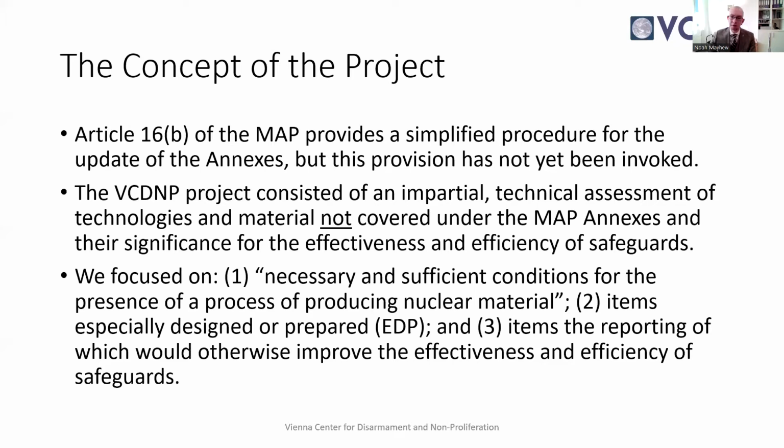We also considered the principle of especially designed or prepared, or EDP, as I mentioned a moment ago. This language comes from the NPT's Article 3.2, and that reads that each state party to the treaty undertakes not to provide equipment or material especially designed or prepared for the processing, use, or production of special fissionable material to any non-nuclear weapon state unless it is under IAEA safeguards.